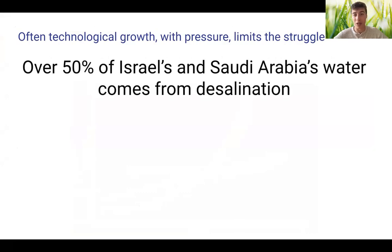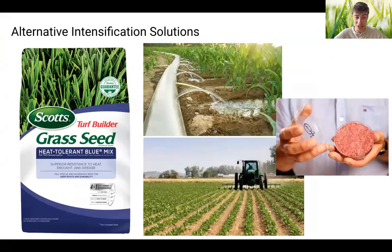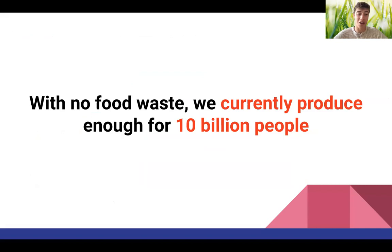But what technologies could potentially challenge vertical farming or be the solution? Well, we looked at water being an issue, but over 50% of Israel and Saudi Arabia's water already comes from desalination. Could we see more crop resistant seeds instead of vertical farming, cellularly grown meats and crops, other crops potentially, and just greater mechanization? And as a final note, it's worth stating that we currently produce enough food for 10 billion people. Waste and preservation is a massive issue. So thank you.